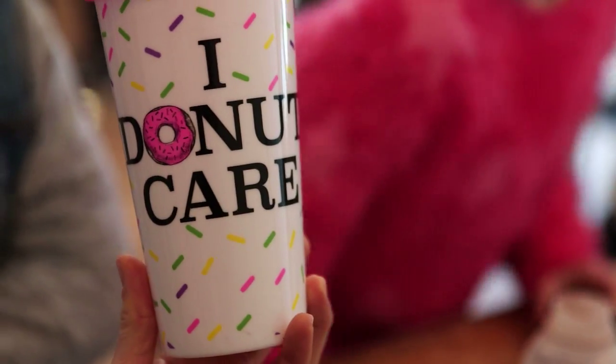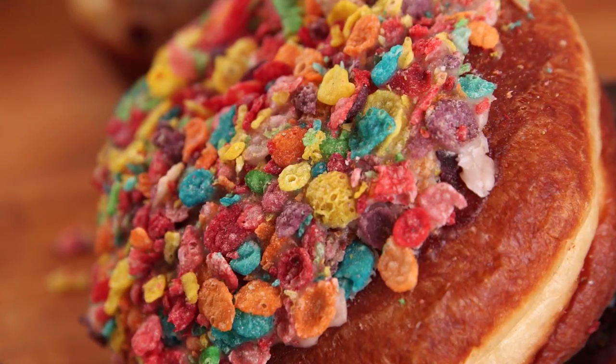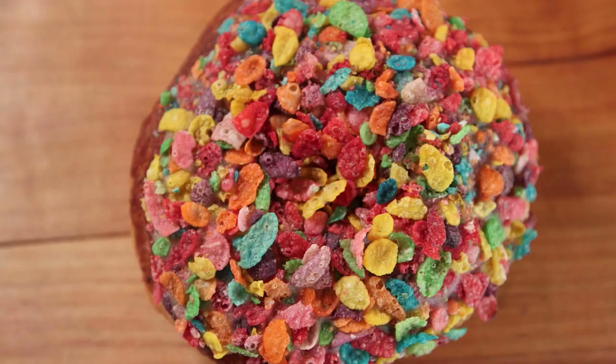I think the cereal milk is so popular because it kind of brings back people to their childhood. The kids love it. The colors are so bright and fun. We take the cereal and let it soak in the milk overnight, and then we take that milk and make it into a glaze, and then we dip it in more cereal. It's just like a jam-packed bowl of cereal in a better form.